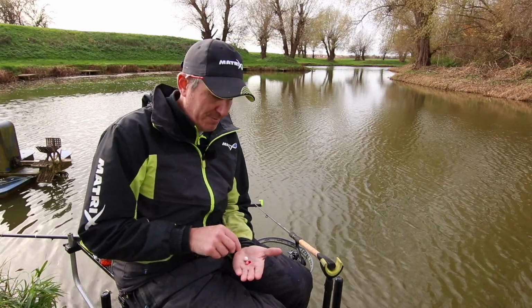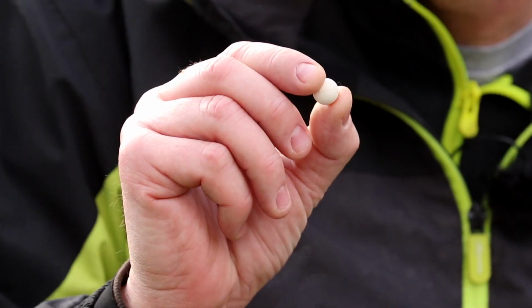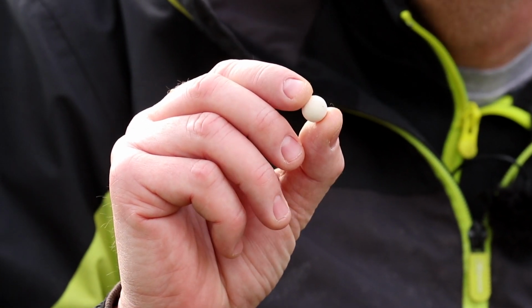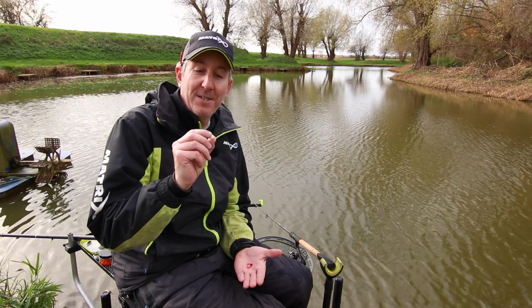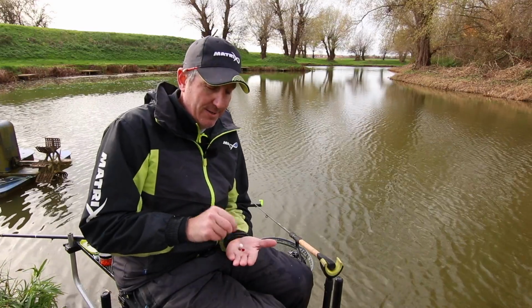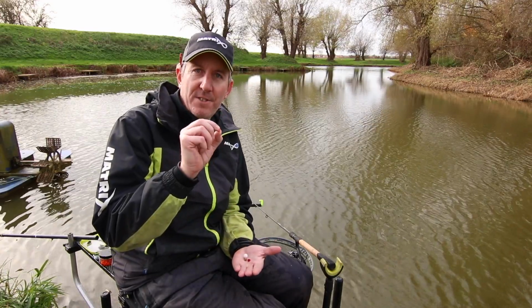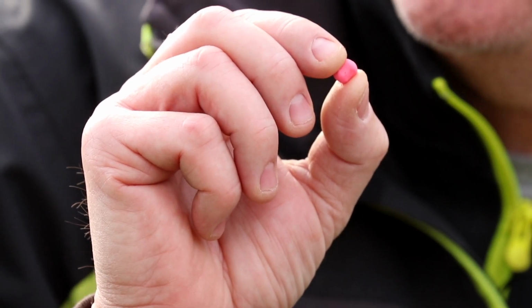Here at Decoy, bread's not actually allowed, but there are plenty of other alternatives. A nice visible white pop-up boilie is a brilliant bait, catches a lot of fish. The beauty of these is a tub will last you forever, basically. Catch several fish on the same bait, so that's a great bait. Then you've got your band and wafter type hook baits. Pink's a particular favourite of mine at the moment. I'm not sure why, but it catches a lot of fish.